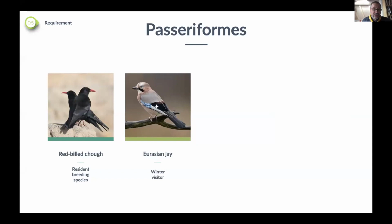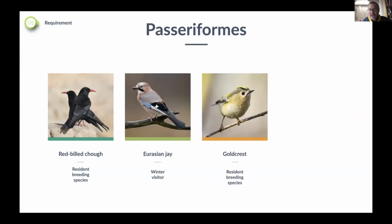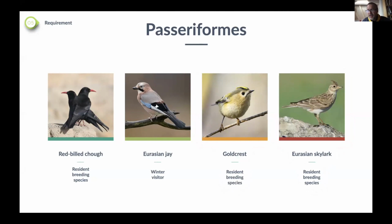This is the Eurasian jay. I remember in the US when I was living there, the blue jay was a very impressive bird. Well, this is very close to that one. It's the Eurasian jay. Goldcrest, you can see them flying and in the little bushes, eating little seeds everywhere. They are very nice and very easy to see. And the Eurasian skylark. I haven't seen this one in nature, just the red-billed chough and the goldcrest.